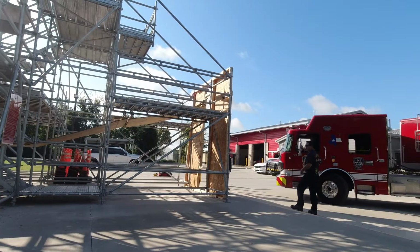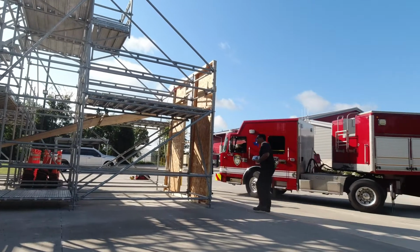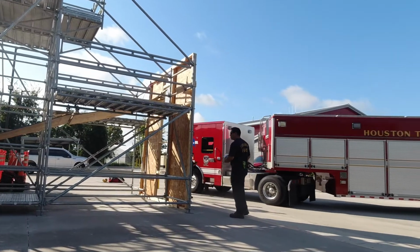I'm Paul Kessler. I work for the City of Houston Fire Department. I'm assigned to the technical rescue team. We do structural collapse, water rescue, rope rescue, trench rescue, things of that nature.